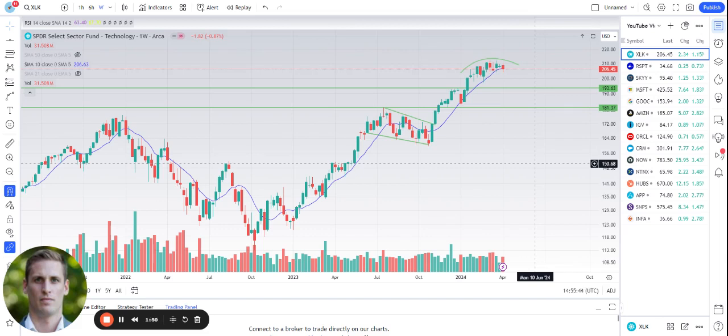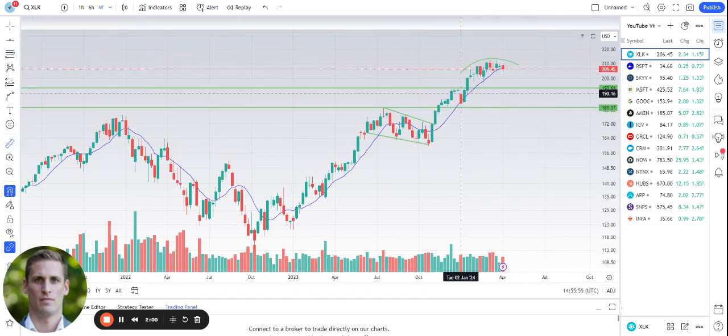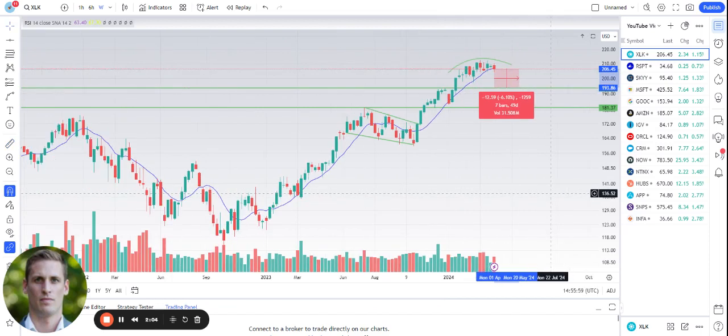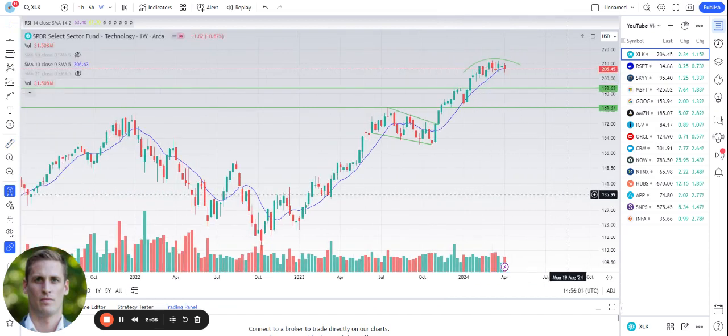So is tech going to roll over? Is XLK going to roll over? Well, it's possible. And if it does, I think the first area you're going to want to watch is this primary support level down here, which is about 6% from where we're currently at right now. So a 6% drawdown in today's world would probably feel like the end of the world. I think you'd have a lot of bears coming out of the woodworks screaming that it's over, and that it was the top of the market.